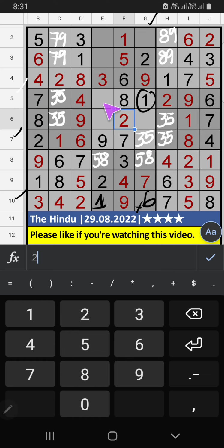5th row, 2 numbers are remaining, 3 and 5. It will come in another 2 cells. We will confirm later. Column E, we have 3. So 3 can't come in the cell, 3 is confirmed here. Then 5 is here. Then 4th grid, only 1 number is remaining, 5 is confirmed here.